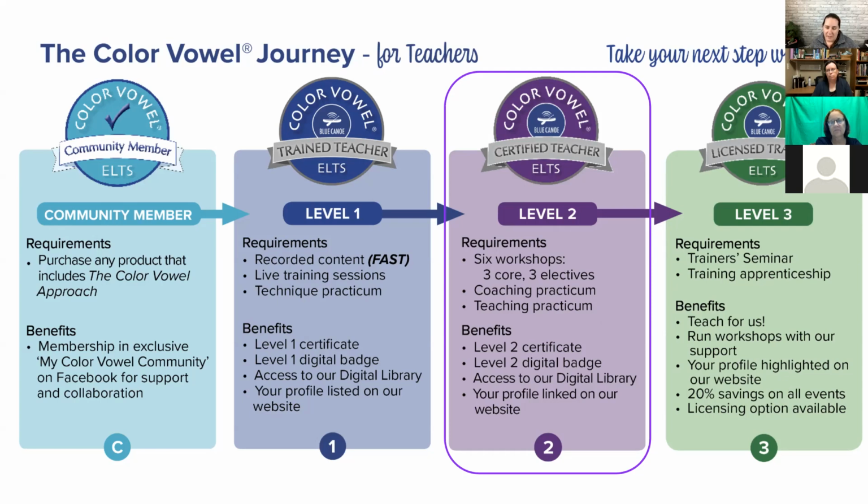Okay. After level 2, I'll just round it out by mentioning that there is a level 3 for those who plan to become trainers themselves, who are trainers maybe, and want to add Color Vowel to their training repertoire, or who are representing their schools in the journey toward accreditation and wish to do in-house training. So level 3 is for those kinds of folks.